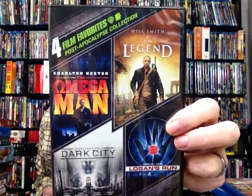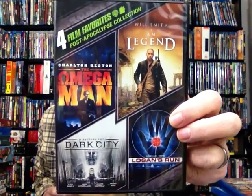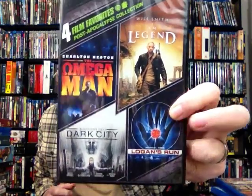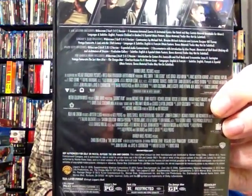This is Post-Apocalypse Collection with Will Smith's I Am Legend, The Omega Man, Dark City, and Logan's Run. I'm watching Omega Man right now. I just started it. And of course I've seen I Am Legend. I have not seen Dark City or Logan's Run. I know somehow I missed this one. There you go. Great little set, right? I think.